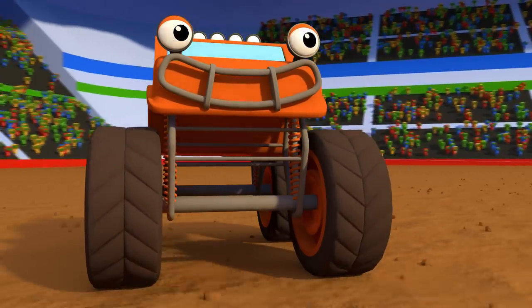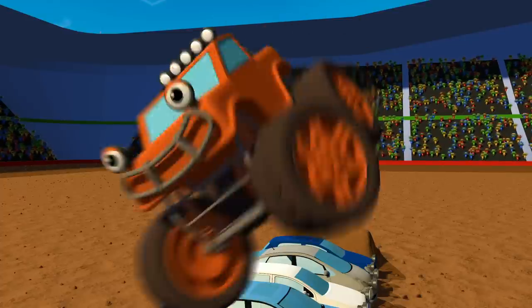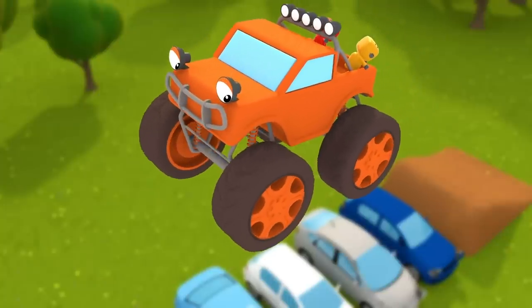Max the Monster Truck is ready to jump. His giant monster tyres get him over the hump. What colour is Max? Do you know? Max is orange.